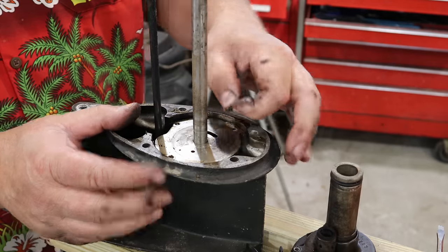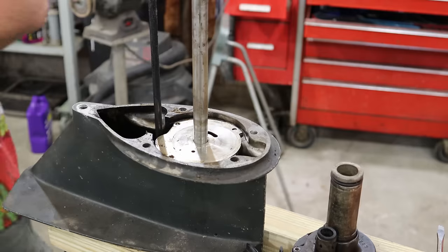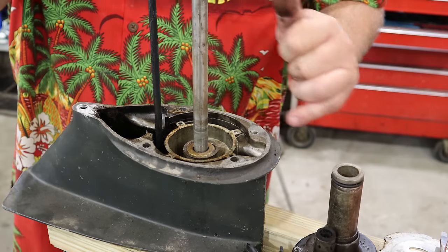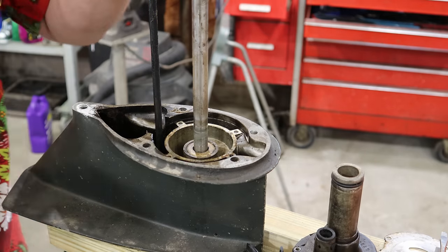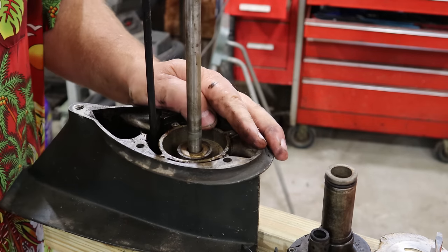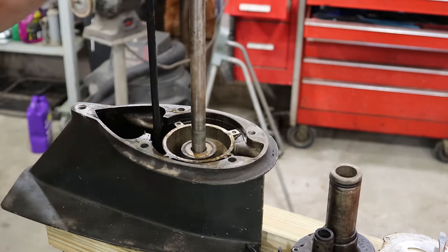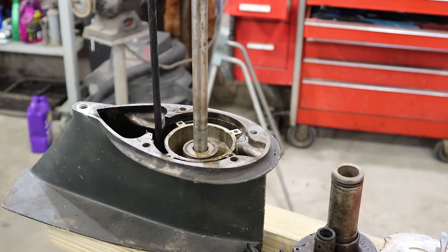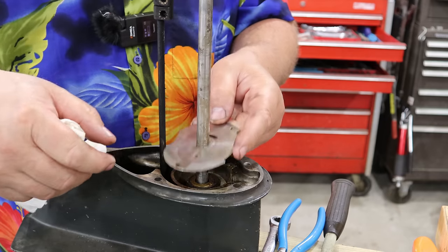There's a little dinky drive pin right here on the shaft. I'll pull that out. We can lift this plate off. Now we can pressure test this to make sure it doesn't leak. The bearings and everything, the shaft is tight in there. Really, really good shape there. So far, so good on everything I see. I think we'll be putting this in the tank pretty soon and giving her a test run.